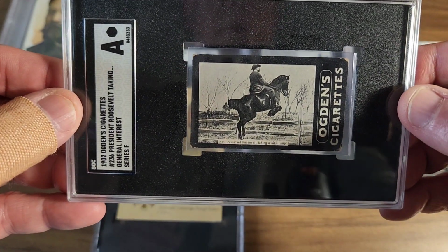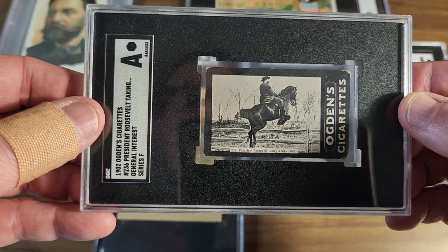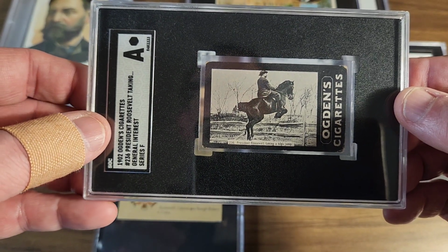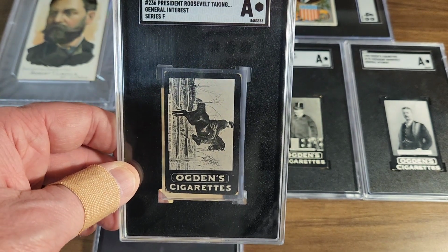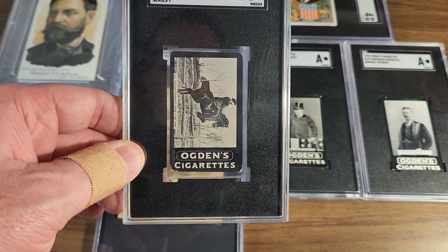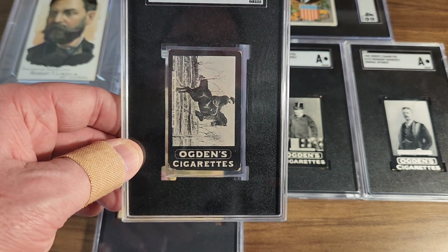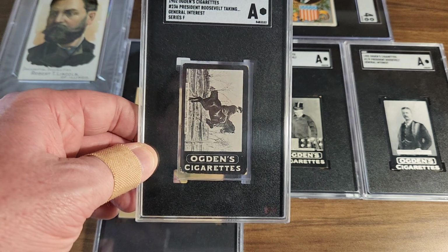I don't know if this was during his presidency, so I'm sure his Secret Service or handlers, for lack of a better term, weren't very fond of the leader of the free world taking high jumps on a horse, but nobody was going to tell Teddy no. He was a very, very confident horseman, so I'm sure that helps.